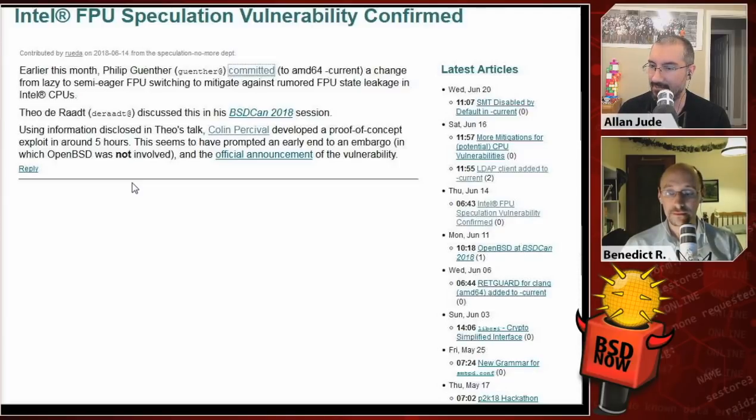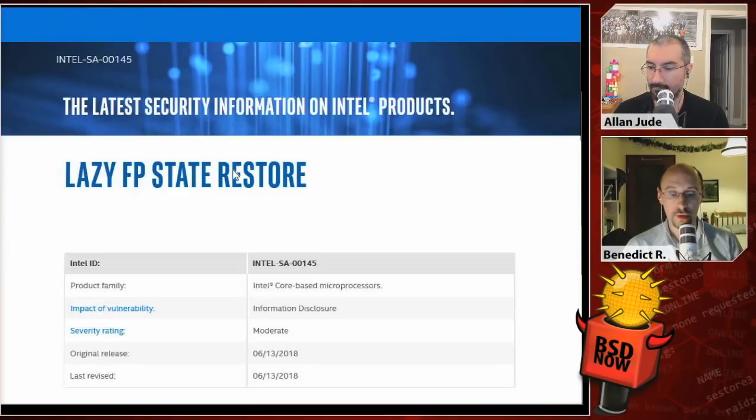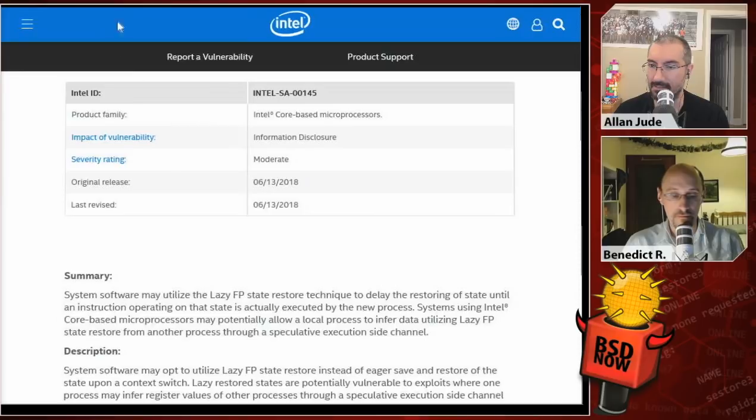And he sent that off to Intel, and the fact that there was now a usable exploit caused Intel to make the official announcement about the vulnerability early. Yeah, because there was already exploit code going around. So on the 13th, instead of, I think the plan was the end of the month, I don't actually know, Intel released the details of the vulnerability.